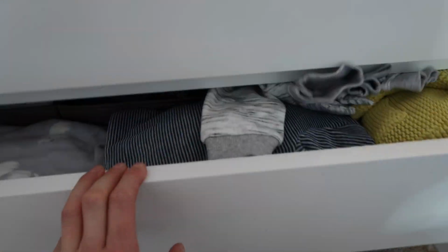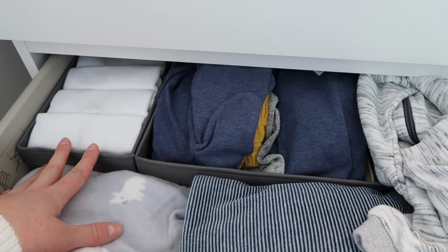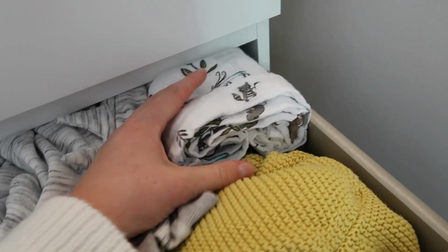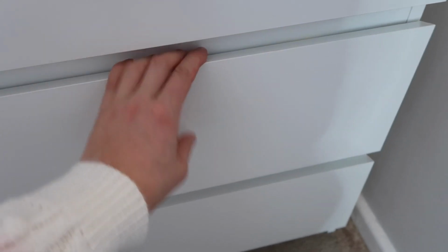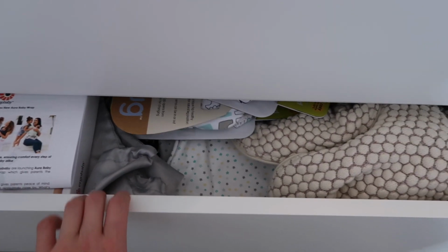Then under here is where everything sizes up a bit more. So we've got 3 to 6 and 6 to 9 and that sort of thing. And we've got jackets and things like that. So I've organised everything quite thoroughly. I have extra muslins down here, and I've also got some underneath Daisy's cot because she has a storage drawer under her cot. And then in the bottom here are lots of extra things really.